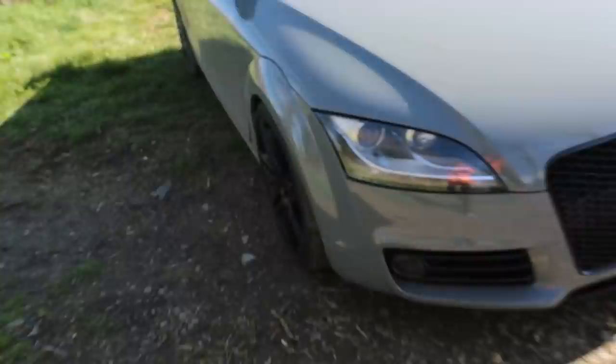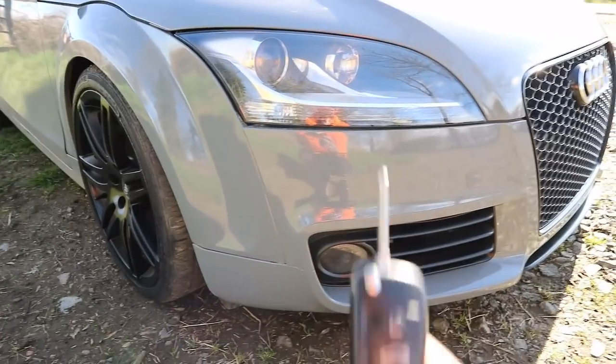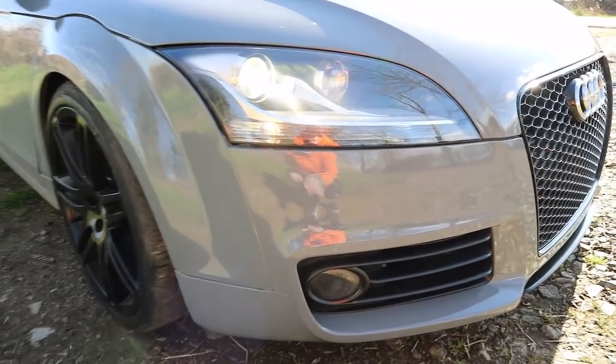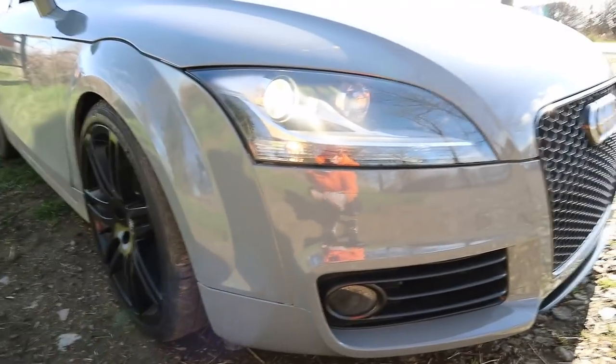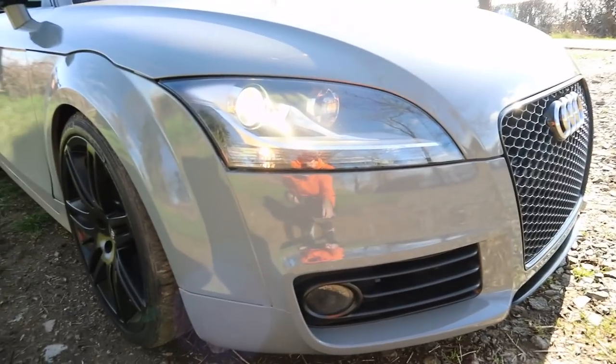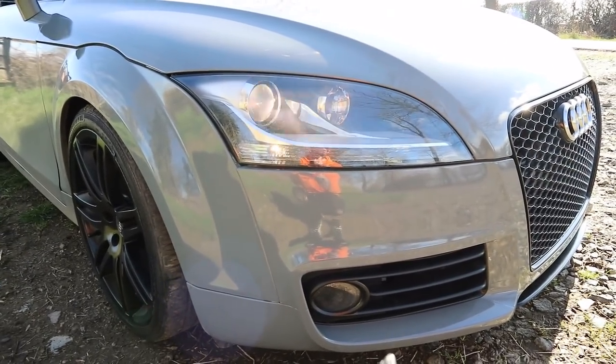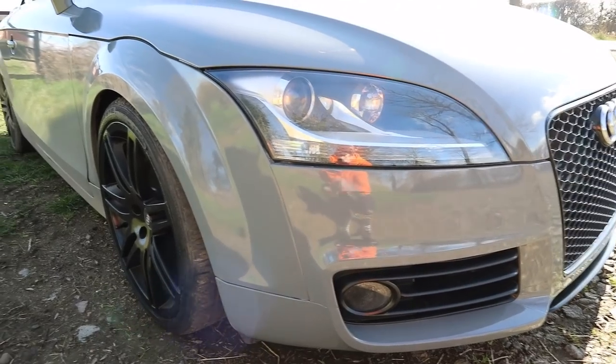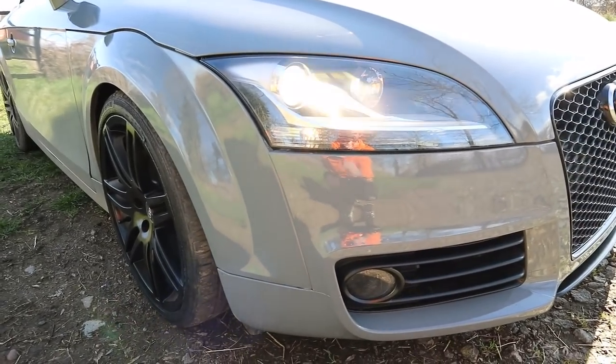So guys, check this out. This never used to do this before. I probably should have filmed it before, but now I press the unlock key, my headlights come on. That is a bad boy. That is sick. Never used to do that. I used to have that on my Merc and never did before. So when I press lock, they go off. So that is pretty sick. I like that. Unlock, headlights are on. I love that. So I'm going to keep that.